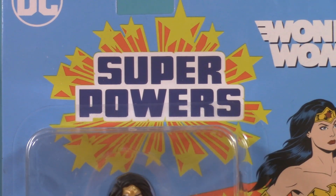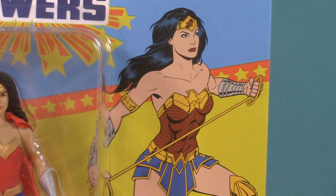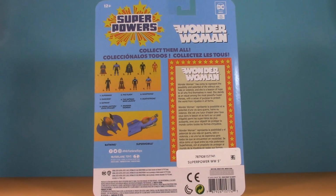Switching over to McFarlane, and this is a more literal translation of the original Superpowers packaging. It's bright blue with the Superpowers logo, the yellow and red star-spangled banner, and a 4-color image of Wonder Woman on the side. One nice little touch is that they have the classic McFarlane logo from the 90s in lieu of the Kenner logo. The back looks like a Kenner Superpowers as well.